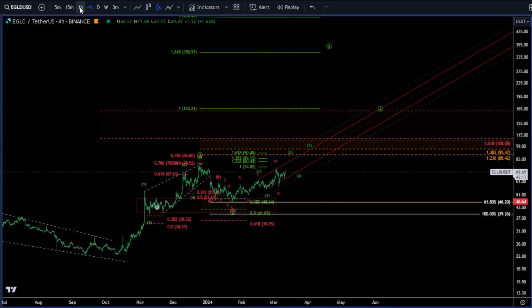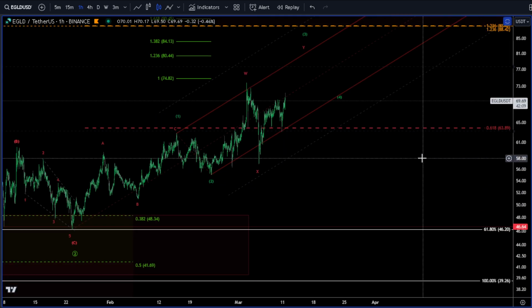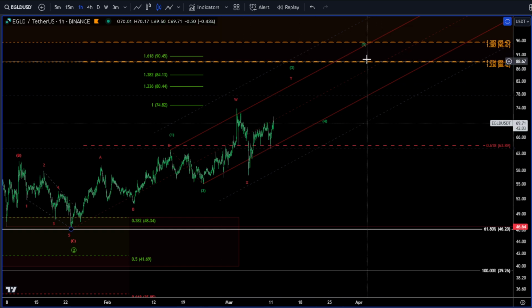All right, guys, I hope that was helpful. Just looking for this to move correctively. Don't invalidate any support levels. Stay within our pitchfork and move up to that $90 mark.